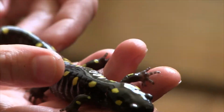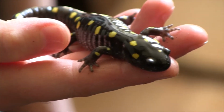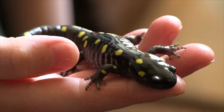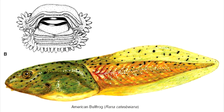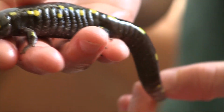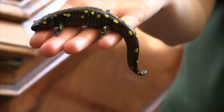What did she look like when she was born? Did she look like this? Probably not. She looked actually a lot different. In fact, she looked a lot like one of her cousins, and you probably know a little bit more about what these babies look like. What do baby frogs look like? Tadpoles. They look like tadpoles. So she had to go through a very big change before she became this adult version of a salamander. And what do we call that big change? Metamorphosis. Very good. So amphibians have to go through metamorphosis.